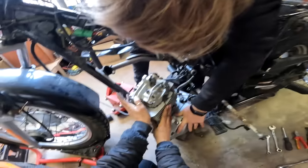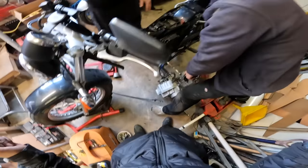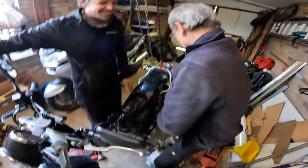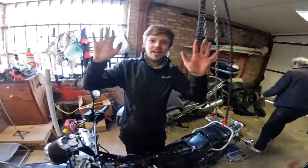I got the engine out! Perfect! 300 quid on eBay now. Sell it. Good idea. Untested. Good job, sweetheart. Good job.